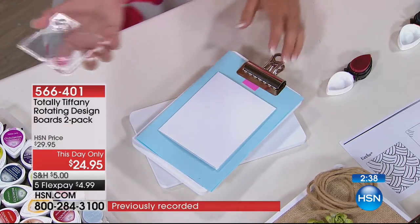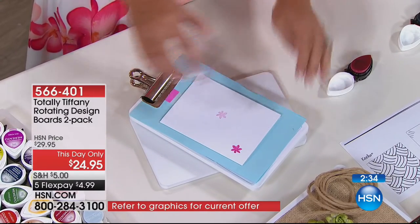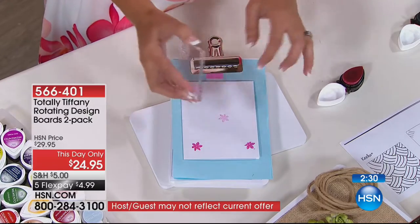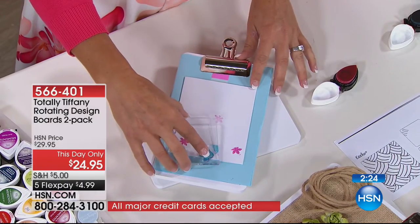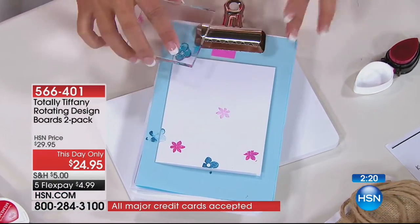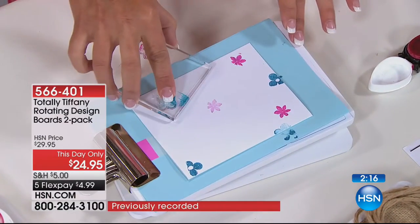Tiffany. Okay, so stamping is another thing where you want a random pattern, right? When you're stamping, it's hard to get a random pattern when you're not moving your card. The other thing we like to do when we stamp is stamp off the edge, right? So I just put a piece of scratch paper under here, and now I can stamp off the edge of my card and get that look super easy and just rotate as I'm working.